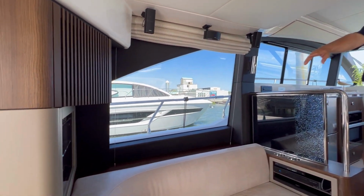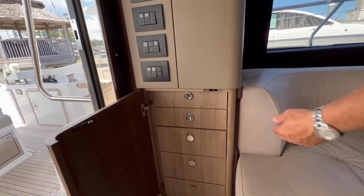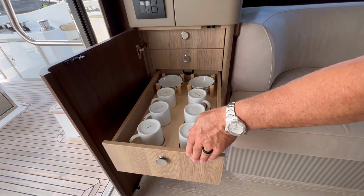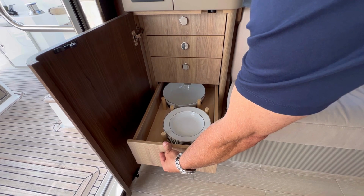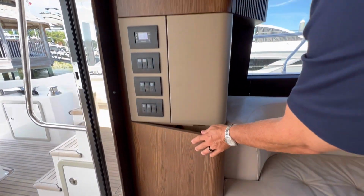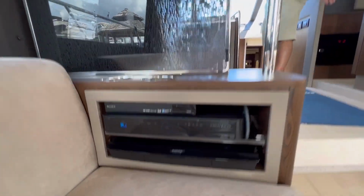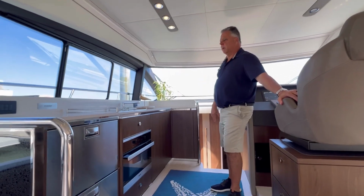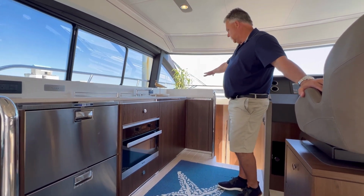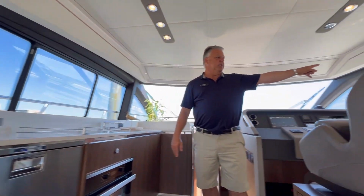Over here, this is where your glassware is stored, all secured neatly. You get your sound system here. This is the preferred Galley Up package. The Galley Up gives you a refrigerator, convection oven, 4-burner stove, lots more storage here with trash. The window opens here on the port side, as well as over at the starboard side.